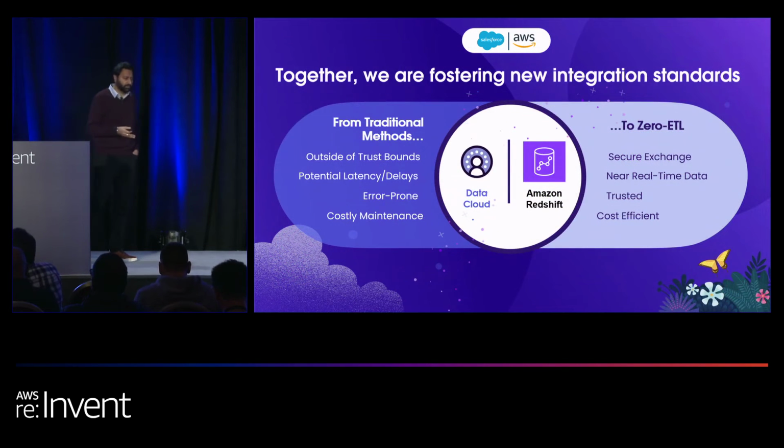Now, as part of the open and extensible approach of Data Cloud, we are fostering a new, modern way of data integration, moving from the traditional approach where you build your pipelines, you have to maintain them and run them, and they are latent, to a more modern approach, which we call the zero ETL approach. It is secure, gives you near real-time access to the data, you don't have to think about breakage because of schema changes, and it's trusted, secure, and cost efficient. That's the most important reason.